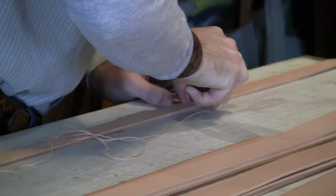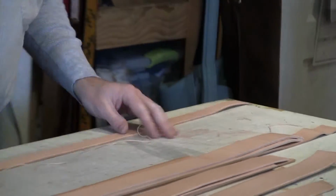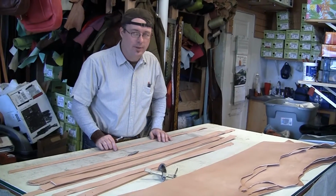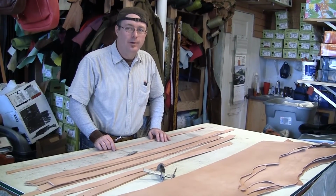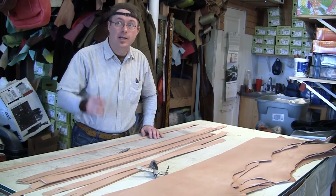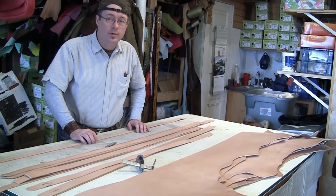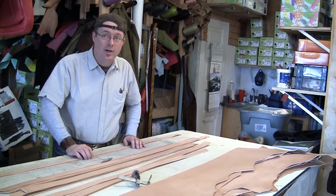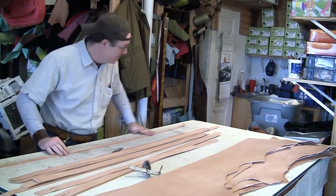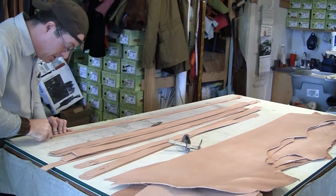Craftsman's hands at work. And within our shop and within our business, we employ several different leather workers. They're all masters at their work. We have master belt makers, master bag makers. And even our owner is a master leather worker himself. So from top to bottom, we have master craftsmen at work. One of the few businesses that does. Especially in leather work.